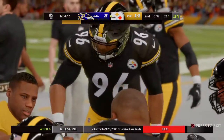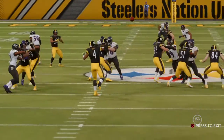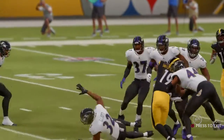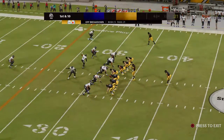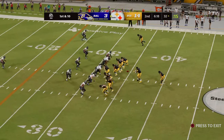Well, we can talk about it like it's just a basic route, but how about the timing on this one? Lined up on the right, runs a deep in route, and how about the throw? Right on the money. Bam, puts it right in there and on his hands. Nice completion, really good pickup. So in Raven territory now, here's a 1st and 10 at the 32-yard line.